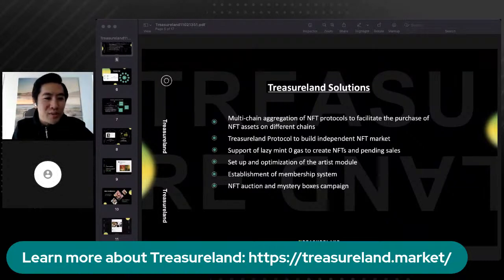That's exciting. It's Q3, Q4 Treasureland token coming out. You hear it here first. Yeah. Very cool. Instead of charging fees from transactions like other platforms, Treasureland partners with projects. We'll have a win-win relationship there.